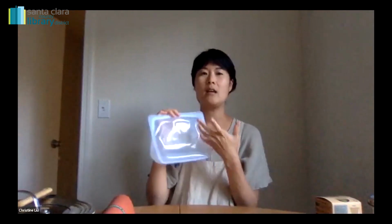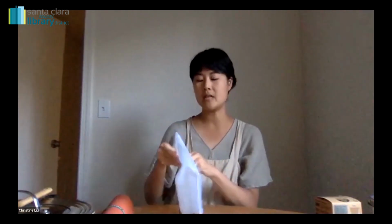Otherwise, some other silicone is like this particular bag. This is called the Stasher bag. It's also made from platinum silicone, and they also have a program where they recycle this into playground pellets on the ground. These are really great if you like to cook sous vide, or if you're looking for an option to Ziploc bags. They're freezer safe, they're microwave safe.